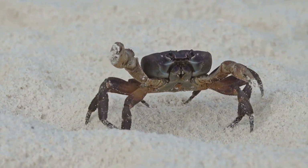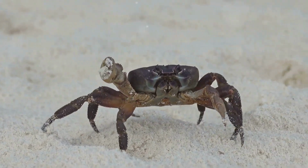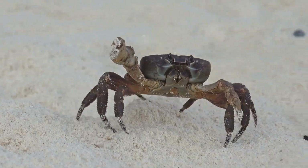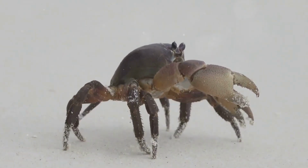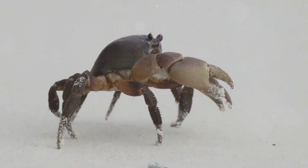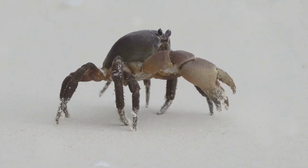These are not just for show, they are a crab's main tool. Crabs use these powerful appendages for a variety of tasks, from catching and handling food to defending themselves against predators. Some crabs even have one claw significantly larger than the other, specializing in different tasks. It's like having a Swiss Army knife at the end of your arms.